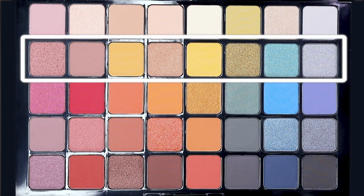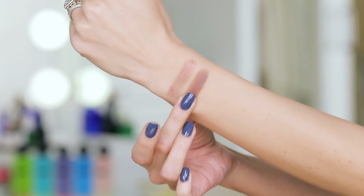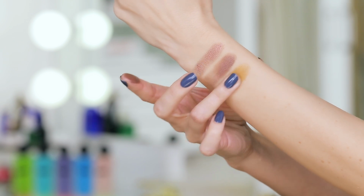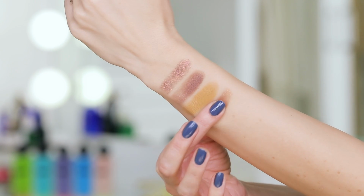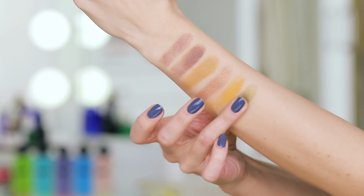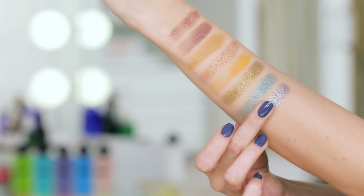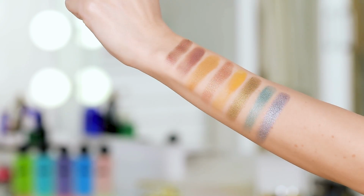Moving down to the next row, you have a gorgeous plum undertoned metallic. You have a brown, you have a green toned mustard shade. You have a goldeny bronze shade. You have a yellow shade. You have that beautiful green. The blue shades on the end are just not colors that I personally gravitate toward or would wear, but they're in there.